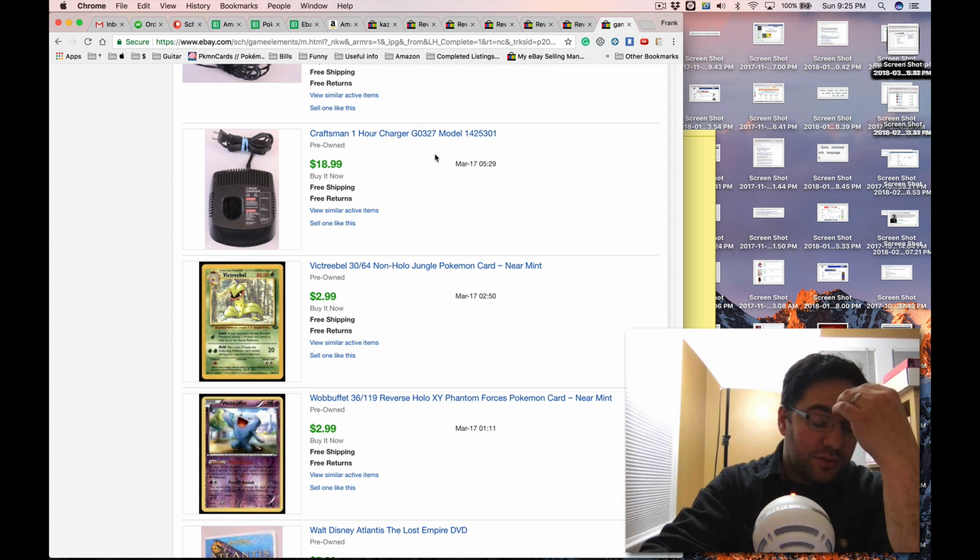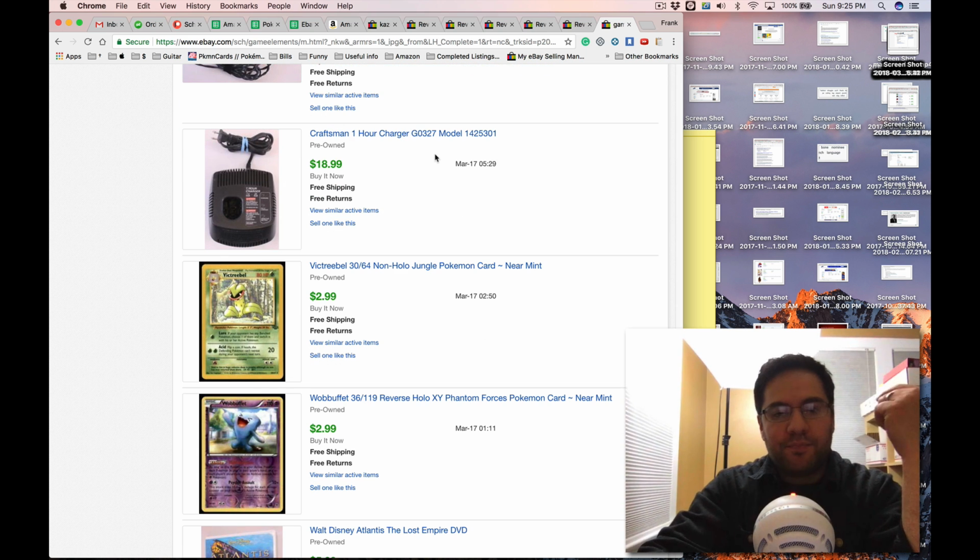Whenever I get drills, I basically split up the batteries and the charger and the drill with the box, and sell them all separately.